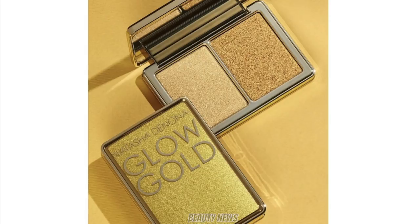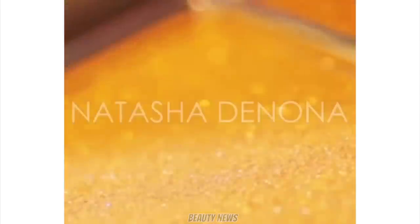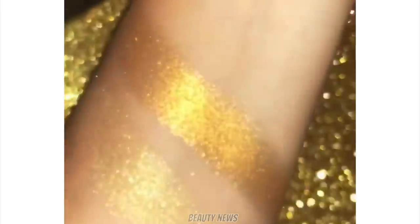All right, last week from Natasha Denona, we talked about a sneak peek of some holiday releases coming out, and I did put some stuff on the screen, but we didn't talk through it because we didn't have the information at the time. The first thing we've seen is the new Glow Gold Limited Edition Duo Highlighter. This features a diamond powder and a super glow, and it's launching the 17th of September. This is one of her traditional little mini highlighter blush type duos, but in this instance they're both gold highlighters with different formulas. The super glow is more of your traditional highlighter and the diamond powder is more sparkly.